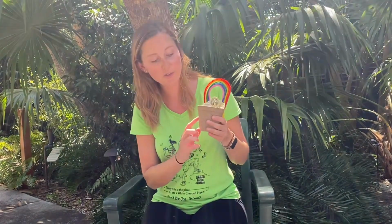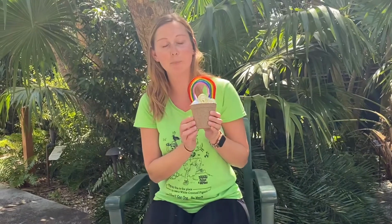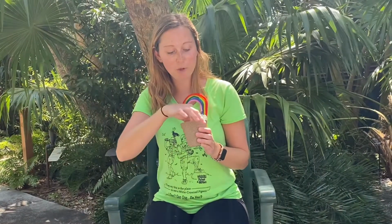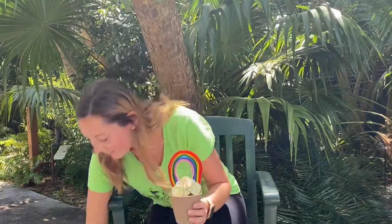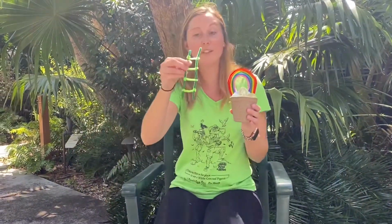So I'll show you the trap that I've created. We have a pot of gold, which you can make using a cup or some type of bowl. So this is actually a biodegradable pot for plants. And then I put some gold coins inside to trick the leprechaun to get gold. And of course I added a rainbow because there's always a pot of gold at the end of every rainbow, right? And then I made a little ladder for the leprechaun to climb.